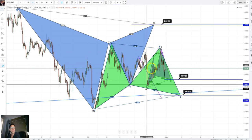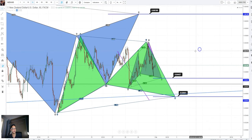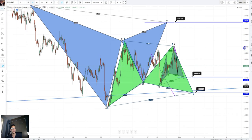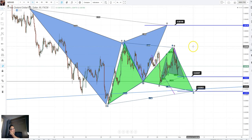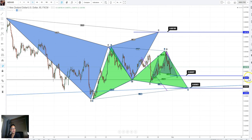It's pretty clear if you look at the 1 hour, this pattern here is likely to be the one that's hit first. So how I look at this is, we look at the market and ask, is the market bullish or bearish overall? And overall, it's very bearish. Even looking at the 1 hour, it's very bearish as well.